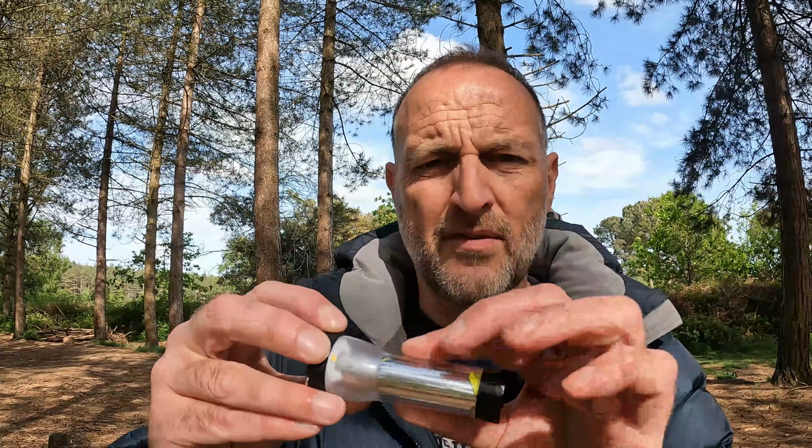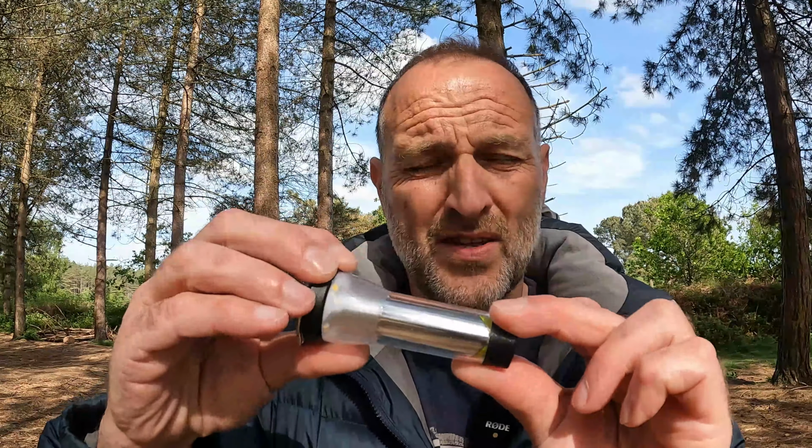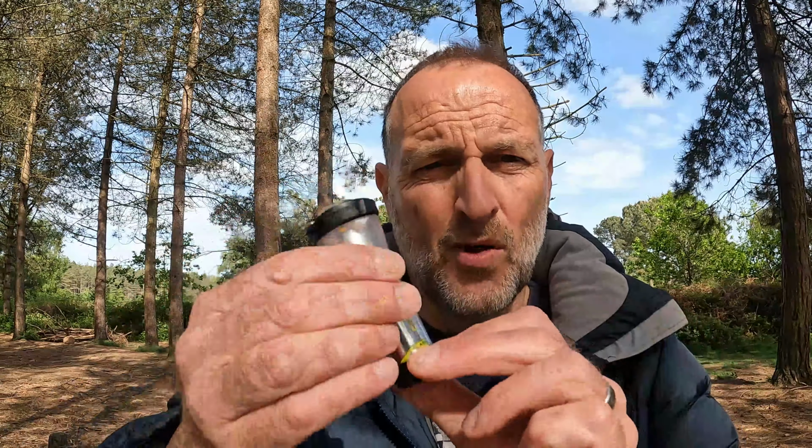Now, I've had this for nearly 2 years now, and it is a great piece of kit. It has two different levels of light on it, so you can get two brightness levels within a lantern inside your tent. It also has a torch on the top as well, so you can use it as an actual torch when you're walking along. So it's a multi-function use as well.